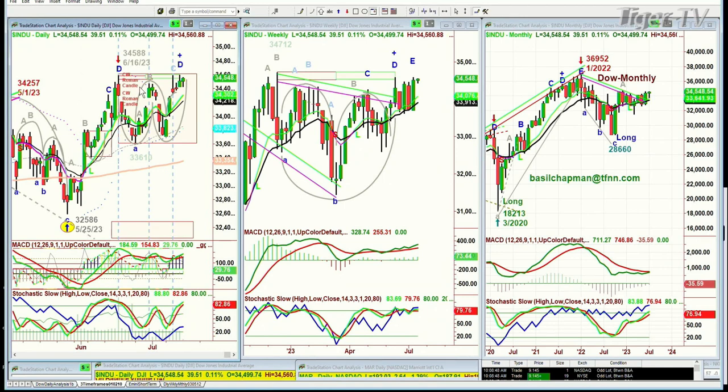So, cup formation, really two U-shaped patterns like a W in the Dow, in the daily chart. The objective in the Chapman Wave is to identify the lowest low bar and count each successive peak. When you get to the fourth highest peak, peak A is the first, B is the second, C is the third, the fourth is D. Other things can happen.